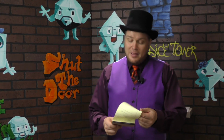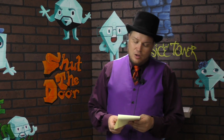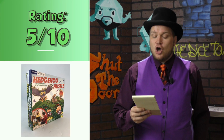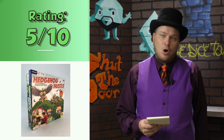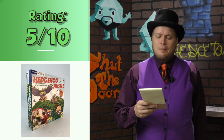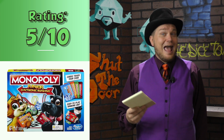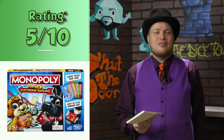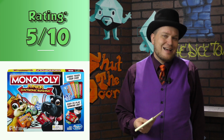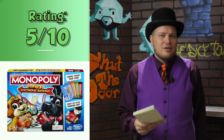Okay, and from me, first of all, I ranked these 5s even though they're kids' games. Hedgehog Hustle, which is bouncing ping pong balls into a hole, seems like a lot of fun, except the final part is just too difficult for kids. Monopoly Junior Electronic Banking, yay! But it's basically there's no choices for the kids. It uses credit cards and a little electronic machine. That's kind of neat, but the game literally gives you no choice.